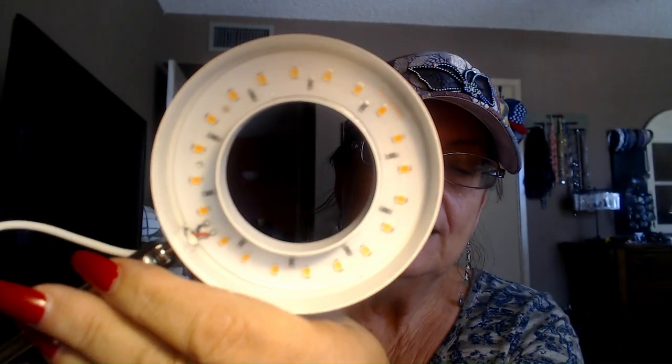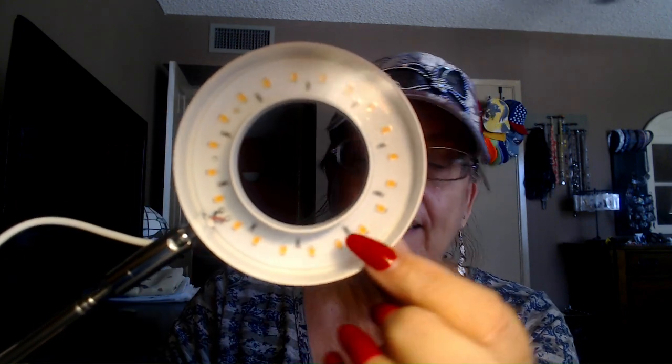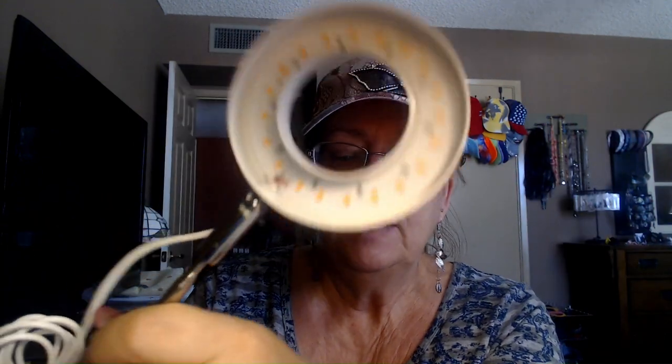But I don't know. If I find the need for it, I might use it as a ring light for the videos. I know, it's a grow light. You can see everything inside of it. It's got all the little lights, and this is an LED grow light. It's LED, so this should last forever. This is probably going to outlive me and probably outlive any plants I try to put behind it.